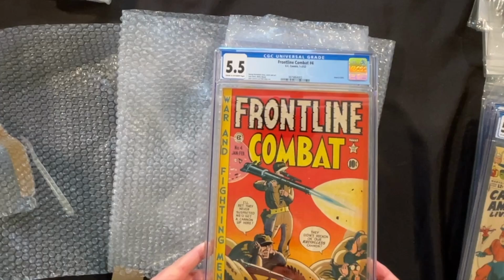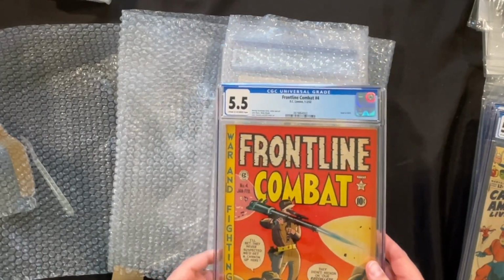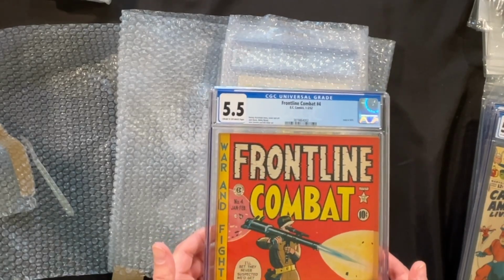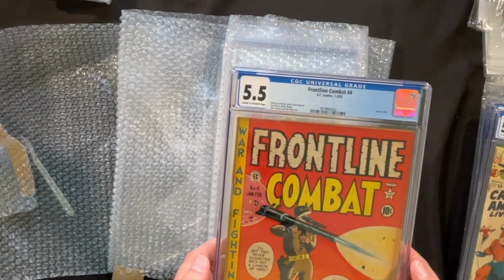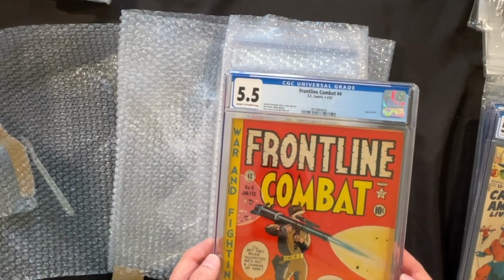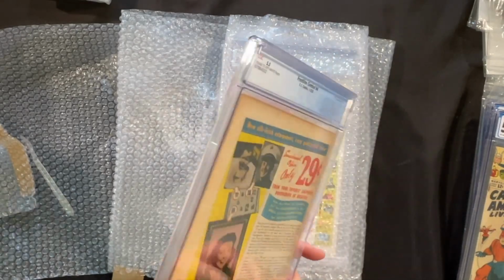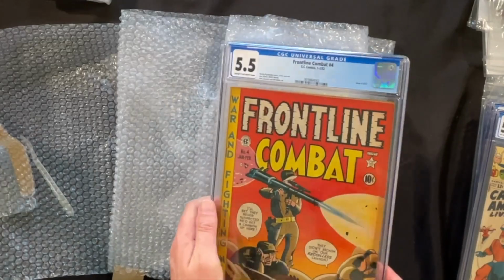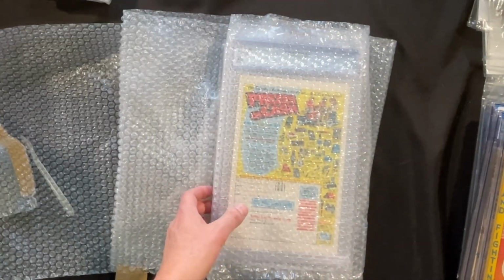But this is one of the books that was used in the hearings, and it was cited in the books. Well, I shouldn't say bad things, but it was basically a crackpot psychologist that was ruling that everything comic related was bad. But this is a nice looking book. So another one that's for the SOTY collection.